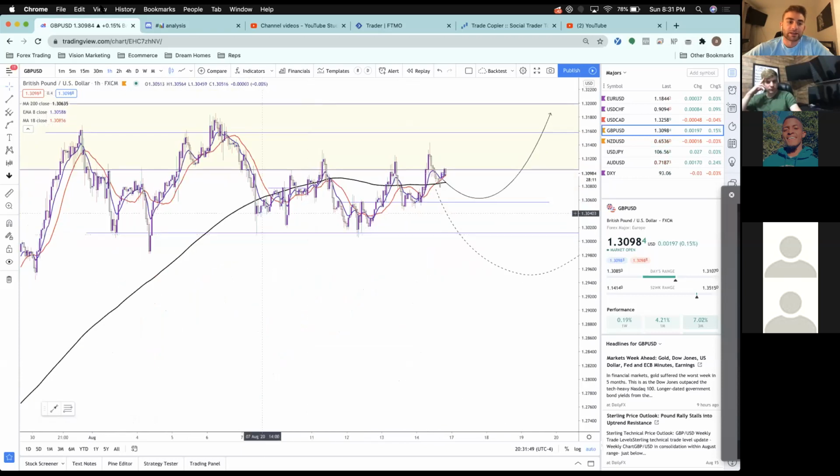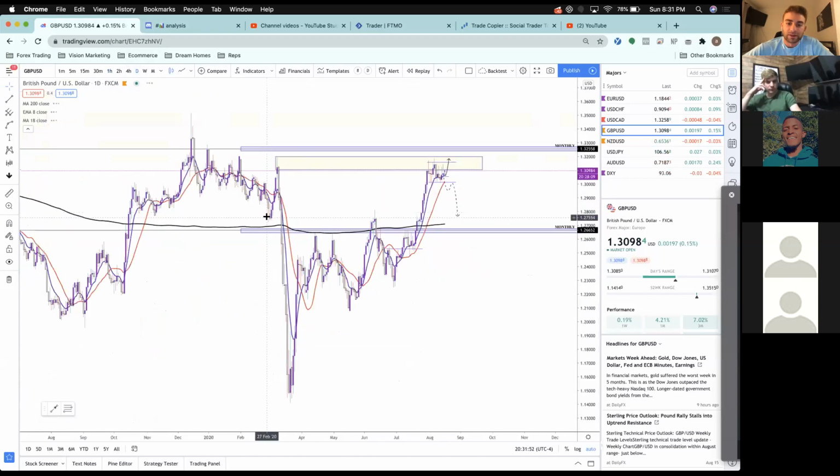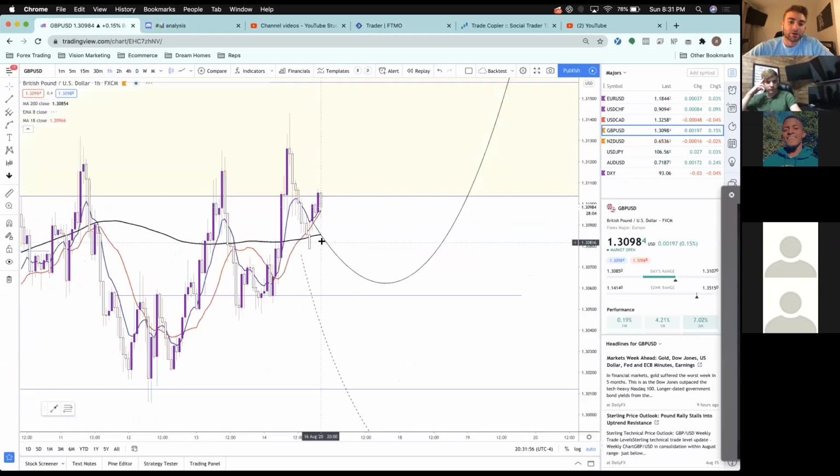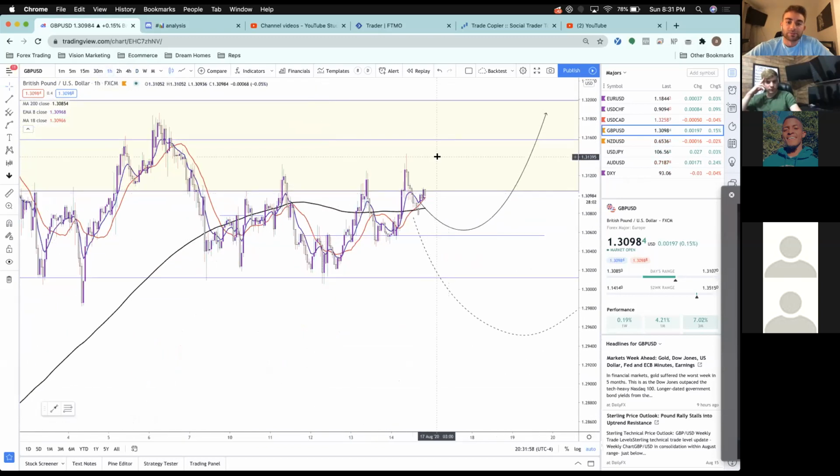I'm not trying to take anything too aggressive on this. Daily time frame showing some exhaustion. So we'll see. If this thing pushes up even a little higher, then pulls back and forms a higher low, that's when we will get in on that.